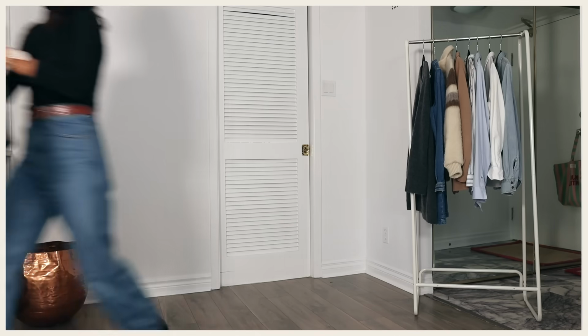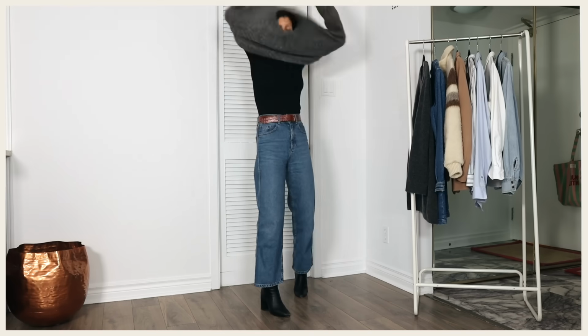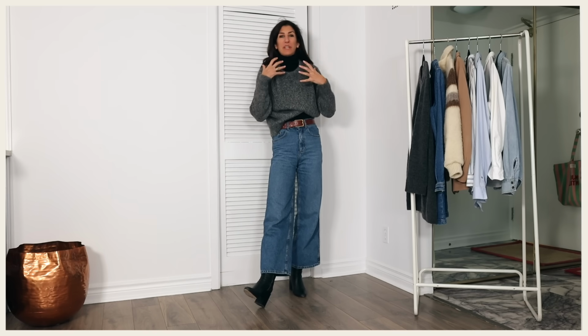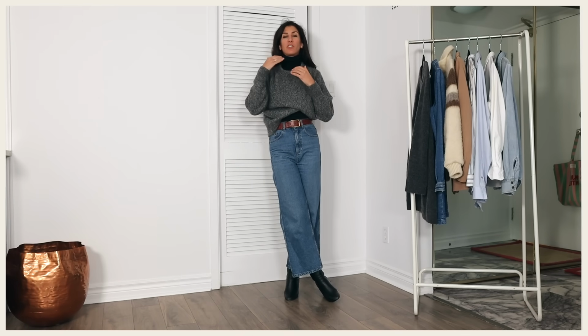Let me show you. So if I were to layer this sweater over this turtleneck right now, we're already kind of winning in the depth department because my turtleneck has this little fine collar, so it's automatically going to make itself known and feel more interesting because this is a crew neck. So think of how your collars are interacting.